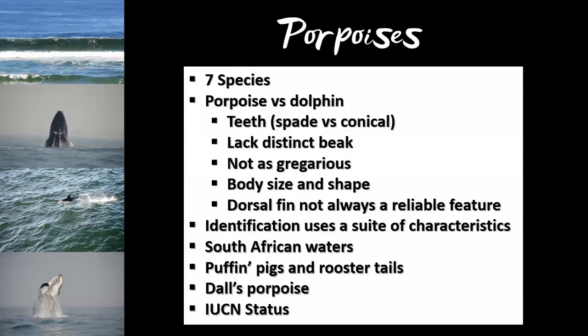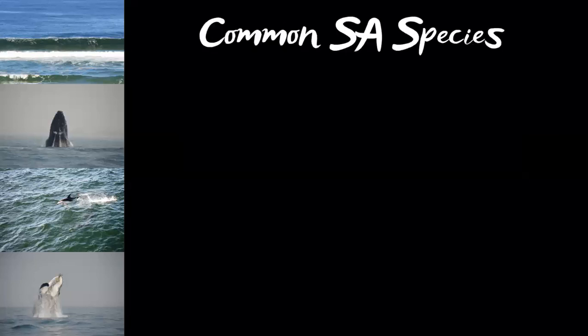We are now going to shift to a more local focus by examining the species frequenting South African waters, starting with the more common species. Can you name any of the whales or dolphins that can be seen off our shores? Remember, we don't have porpoises here.